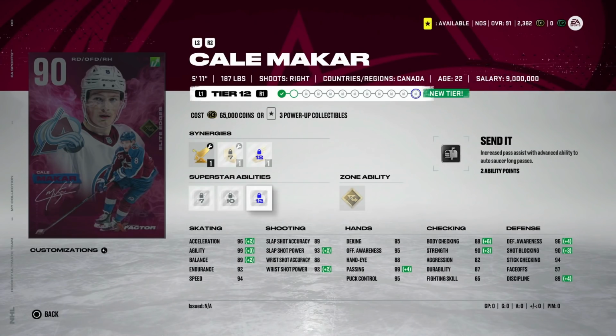But his skating obviously makes him definitely usable. His shot is very good. Defensively, in terms of defensive awareness, stick checking is phenomenal. But this is another great option among right-handed defensemen.